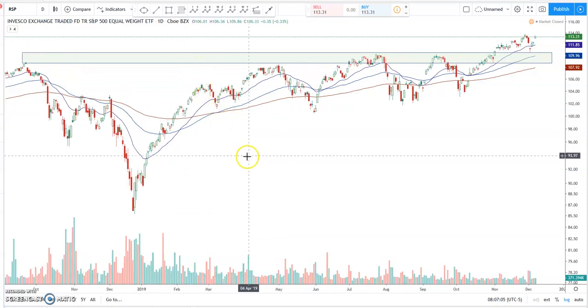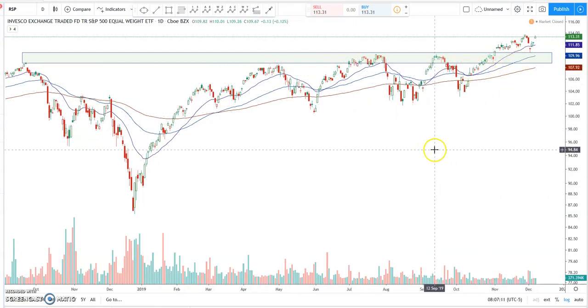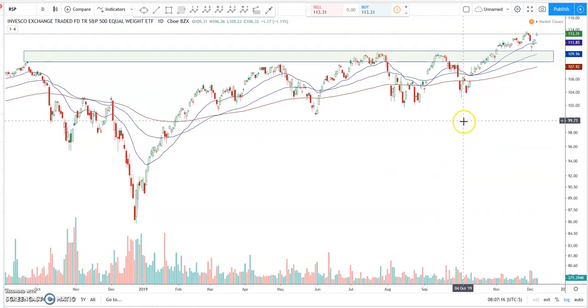So, at this point, all we can do is enjoy the ride and try to stay in our positions because that's how we make money usually, right? The longer we stay in a position, usually the better the chance we have of making a profit.